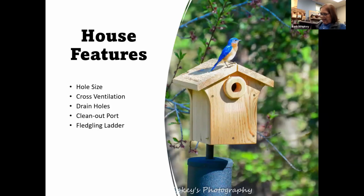What a fledgling ladder is. Let me see if you'll be able to see this here. This one has little grooves cut in the front here. It's just a little groove cut into the, this is made out of a recycled material, kind of like Trex decking. And it has little grooves cut, so when the babies are ready to leave, it makes it easier for them to grip. And our wood ones are done the same way. So those are just some features that you want to be looking for.